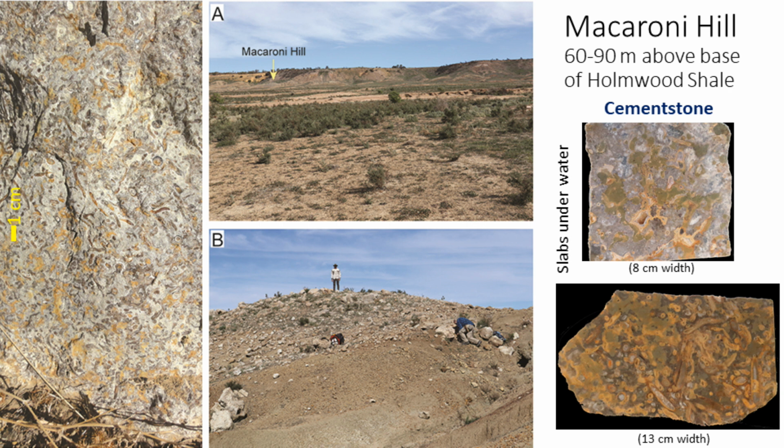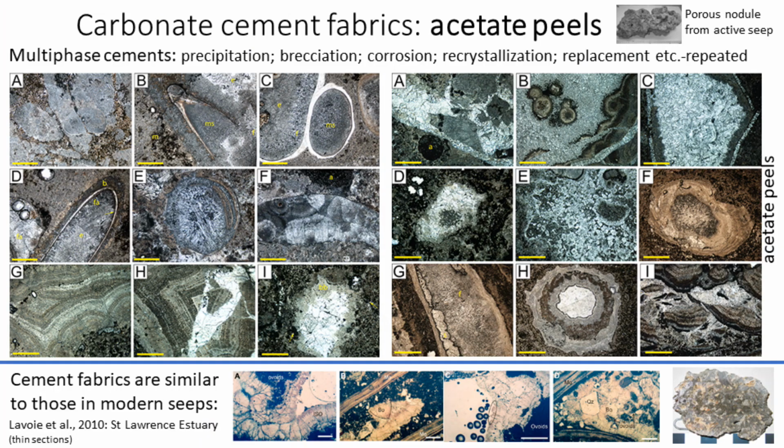So let's look at the cement fabrics. These are acetate peels, and acetate peels allow you to get a whole rock, a whole slab view of the rock, and they're fantastic for looking at cement fabrics. And they take up the colour of the rock. And we compare them with these cements. This is from a modern seep in the St. Lawrence estuary in Canada.